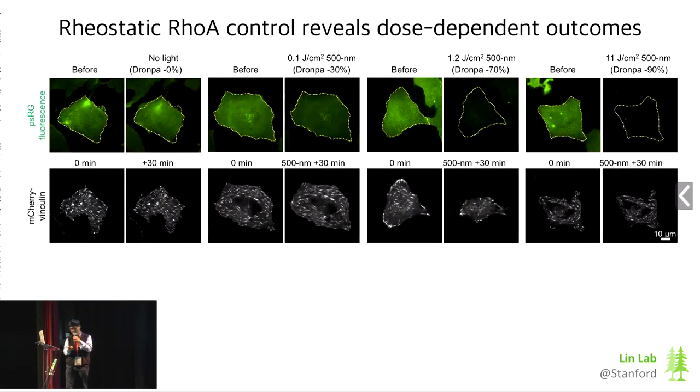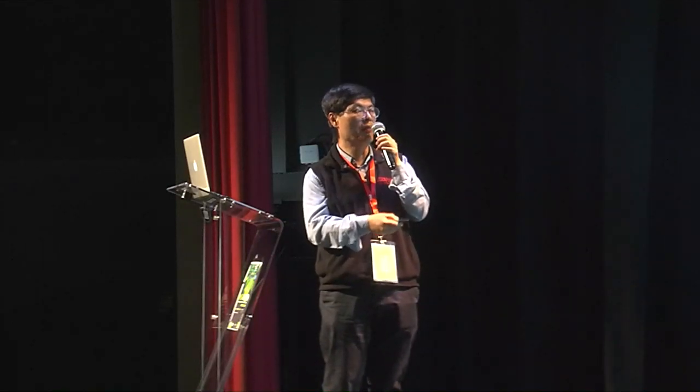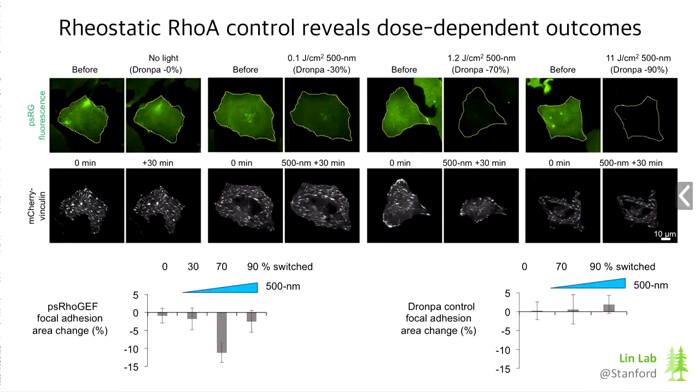But how do we reconcile this with the fact that RhoA seems to be promoting focal adhesion growth in many contexts? Well, what we see is that the focal adhesion loss is maximal not at maximal RhoA activation, but at an intermediate amount. And to remind you, we're not putting in more RhoA, so the amount of RhoA is limited by the native levels. So what we're seeing here is that activation of submaximal native RhoA is causing de-adhesion, but not at maximal levels. In fact, at maximal levels, we see a little bit of focal adhesion growth.